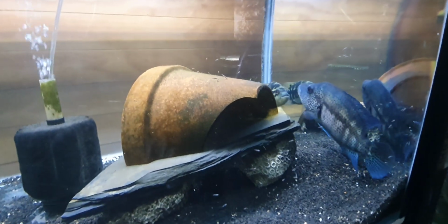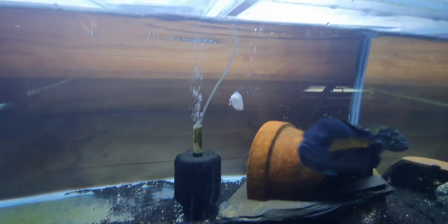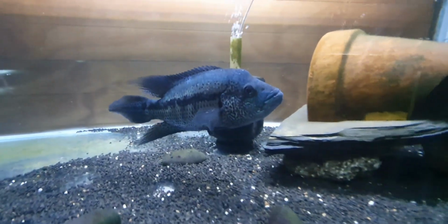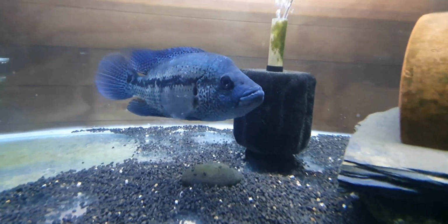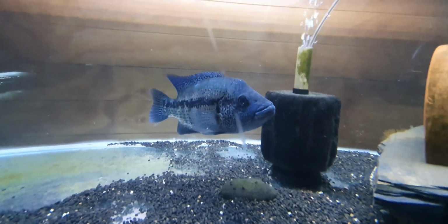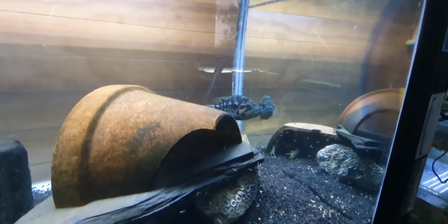Doesn't look like they're interested. Oh, maybe. Here we go. They've been lip locking again. His lips are all scratched up, and she's got a few scratches on her tail as well, so all the fry are nibbling at the little bits of skin that are hanging off.